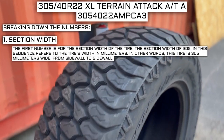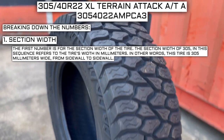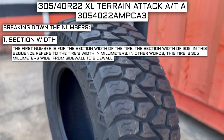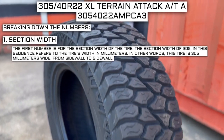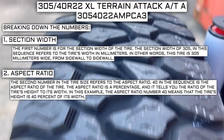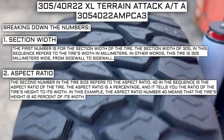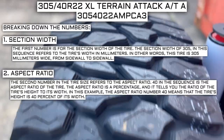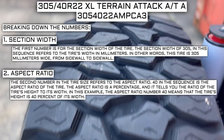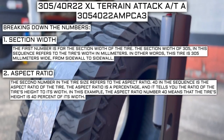The first number is for the section width of the tire. The section width of 305 in this sequence refers to the tire's width in millimeters. In other words, this tire is 305 millimeters wide, from sidewall to sidewall. The second number in the tire size refers to the aspect ratio. 40 in the sequence is the aspect ratio of the tire. The aspect ratio is a percentage, and it tells you the ratio of the tire's height to its width. In this example, the aspect ratio number 40 means that the tire's height is 40% of its width.